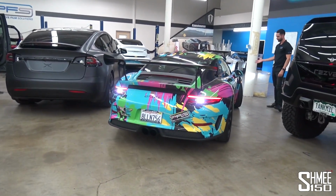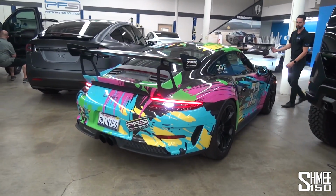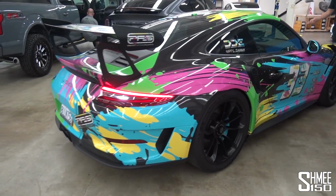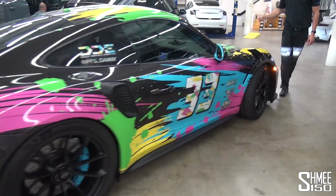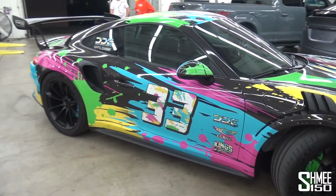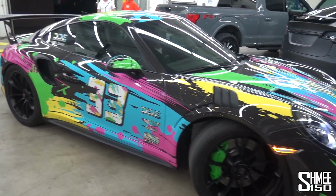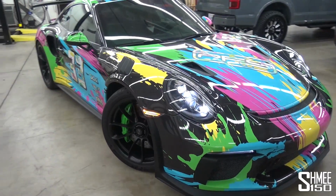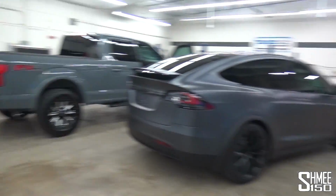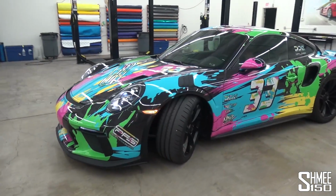This sounds pretty good. Yeah. That's rasping away. GT3 RS, naturally aspirated flat 6, 4 litre. Looks cool. Really cool actually. That's a crazy wrap that the guys have done on this. DDE. Paint splatter all over. But yes, not a bad. Oh, that's actually on and grumbling away as well, I can hear. Not a bad lineup of cars today.